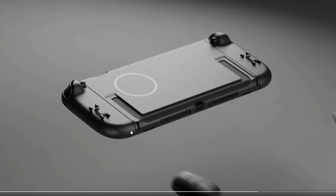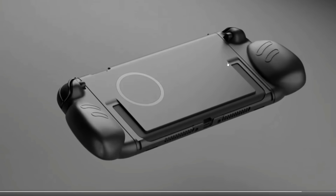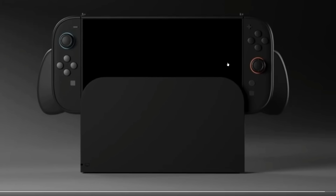This is them taking off the grips, I guess, that are going to be their own accessories. And then we also have them just straight up showing us what the dock of the system is going to look like too.